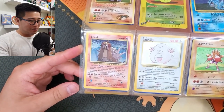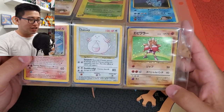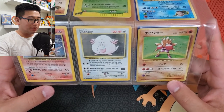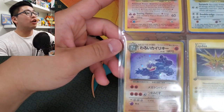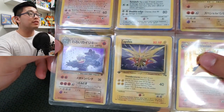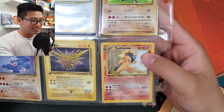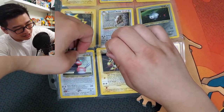Entei from Neo Revelation right there. Chansey. Hitmonchan. Hitmonchan, Japanese, right? Okay. We have Dark Machamp, holographic, cool, from the Rockets. We have a non-holographic Zapdos. And what's this? Alright, let's pop it out. Typhlosion.